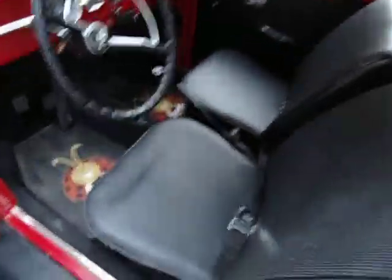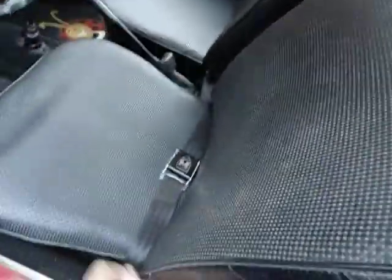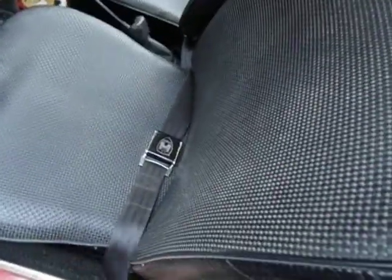Let's take a look inside here. As you can see, the interior is in very good shape. There's no tears. Could use a little Armor All, but other than that, they're really nice. I've got the original seat belts. These are the Wolfsburg West seat belts, because we added them in the back for the kids. Once in a while they would ride with us. It's got a brand new battery.